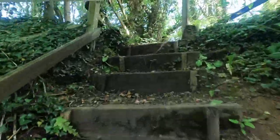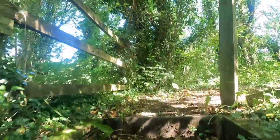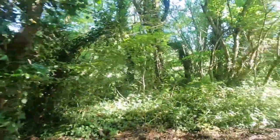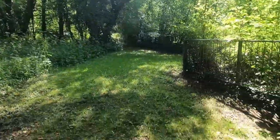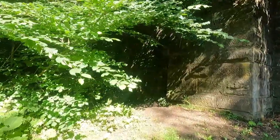Anyway, Paul and Rebecca are taking me on a walk just out of Froghall Wharf because they're hell-bent on finding some evidence of these old tram roads. But I can hear running water, and I got a bit excited at this point.